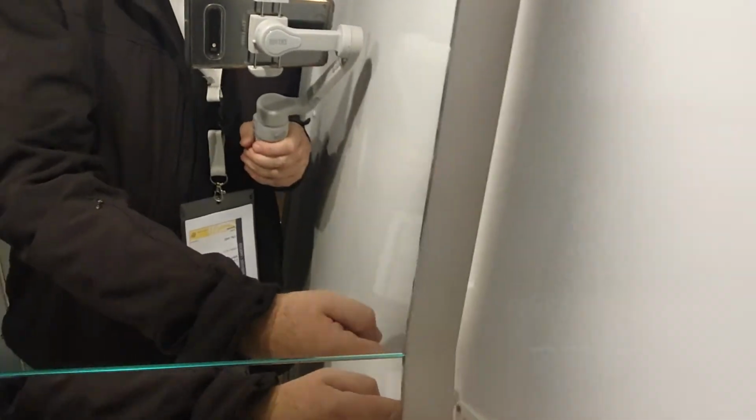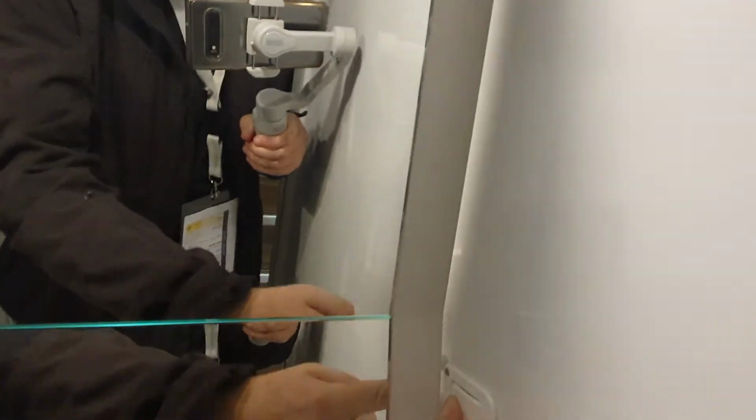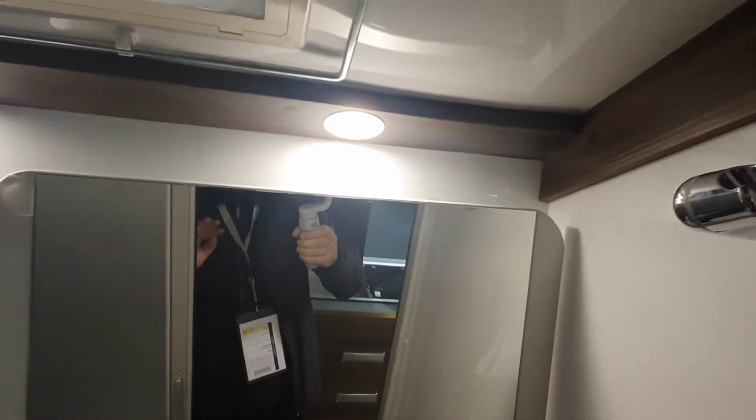Oh, this is annoying, isn't it? Well, it doesn't want to come out, so we'll leave that there. I would have shown you if it had wanted to come out, but it doesn't, so too bad. And I could have done it with two hands, I suppose.